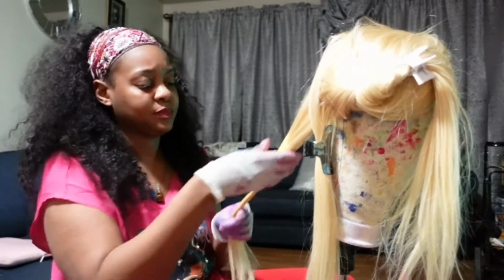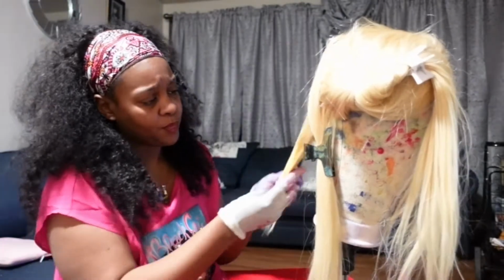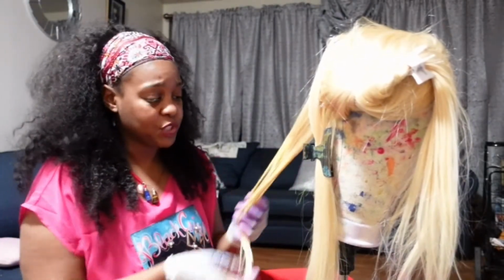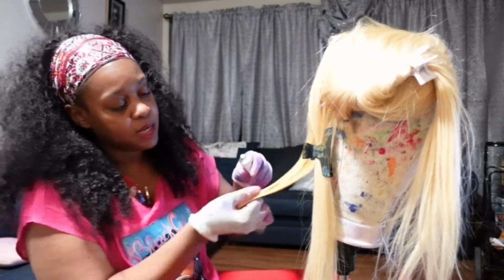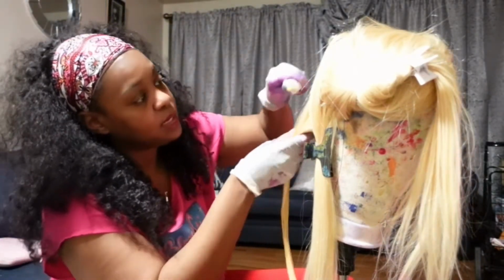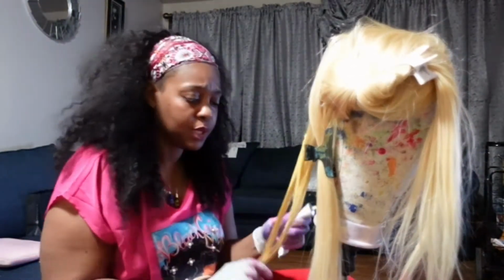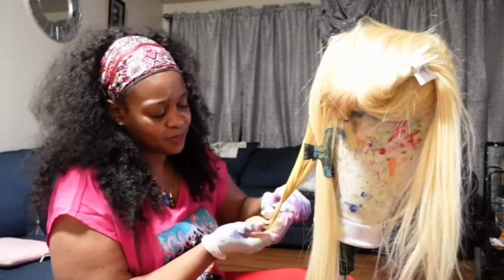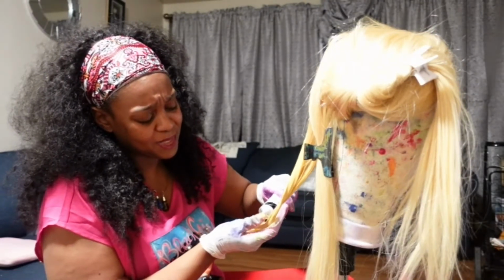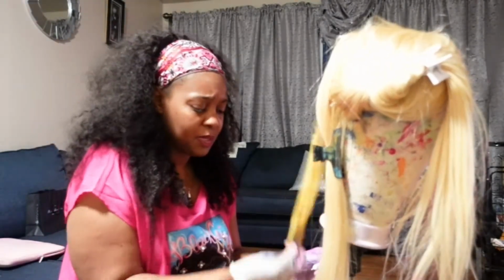Ooh, this has a scent to it too, and it's not even showing up. So this is definitely not the yellow that I used, and I thought it was, but this isn't even, wow. And I'm probably gonna have to use this whole tube. I don't know why all these have fragrances to them. That's really odd.